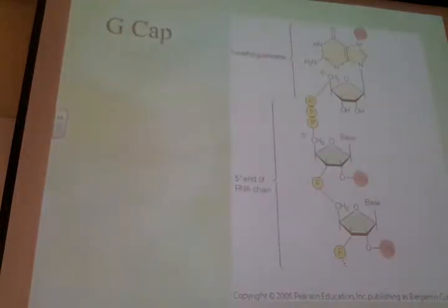Okay, so at least a little bit on what these introns might be doing. Overall, intron splicing was our first post-transcriptional modification in eukaryotic cells. There are two others. So we've gone from that primary transcript that had both exons and introns in it.